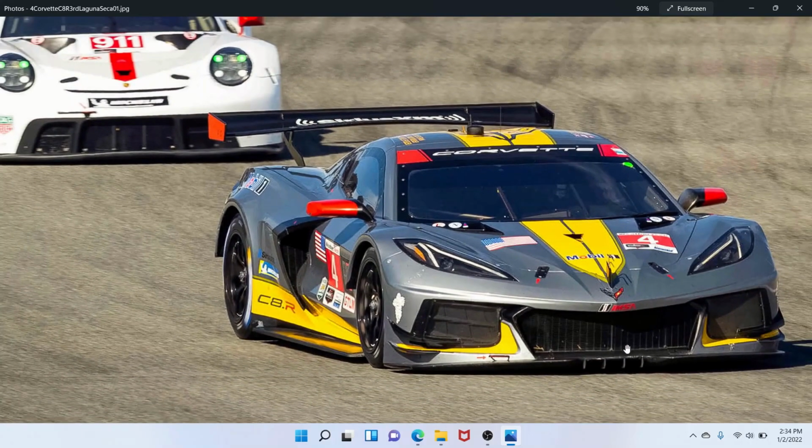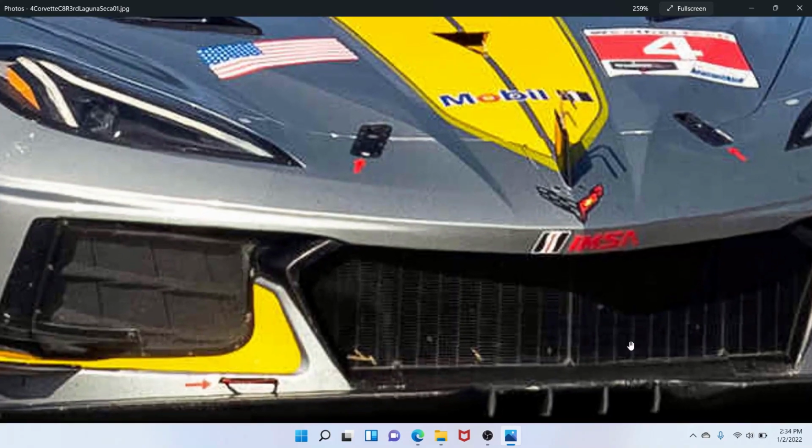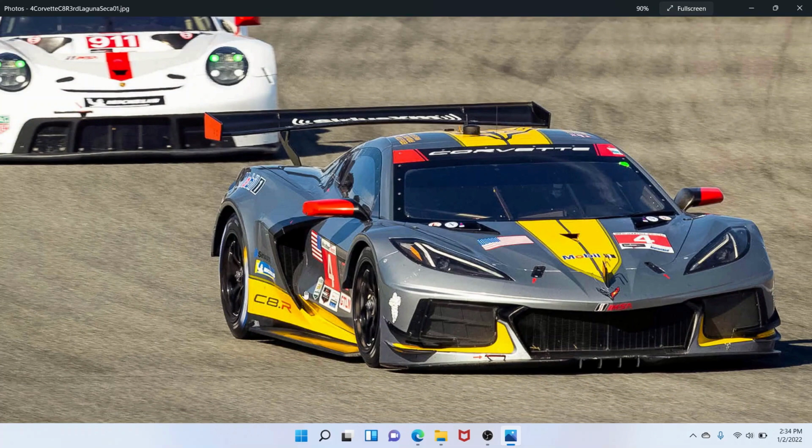And they also have this one up front. I can't tell if that's actually the radiator or a grill cover, but I'm wondering what they're using there. Just something to think about, that if the C8R is able to protect itself on the track, I'm sure the Z06s will hopefully have something as well.